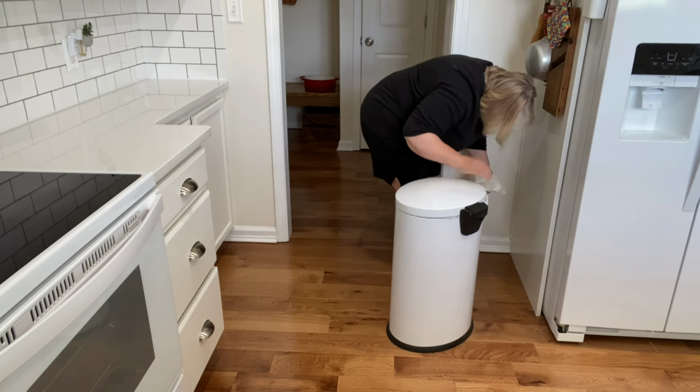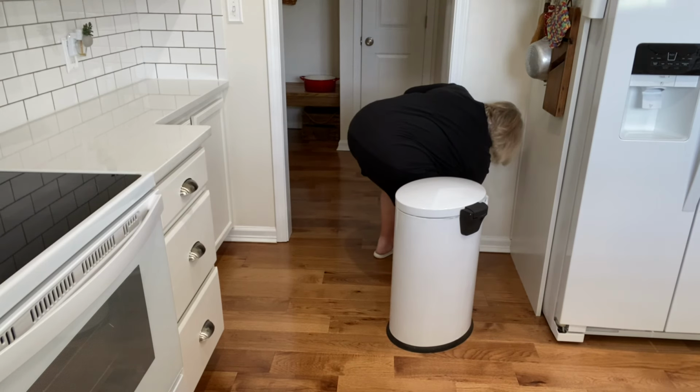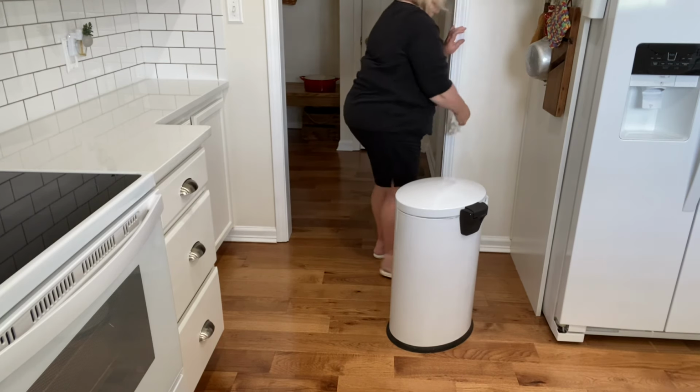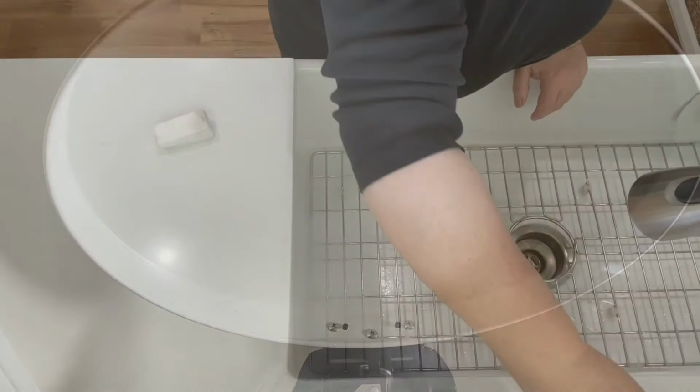So I am loving this. I got it from Bed Bath & Beyond a few years ago, although they have gone out of business. But you can find them at other places, and I just love this. And when the lid underneath rusted a little bit, Mr. Fix-It took it out, cleaned it up, got the rust off, and spray painted it, and it looks like new. So I really just love that trash can. It's just so handy in my kitchen.